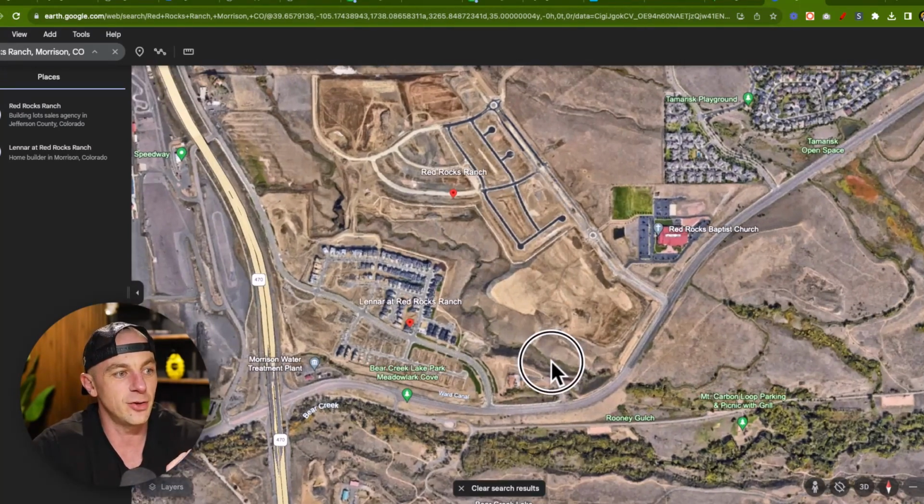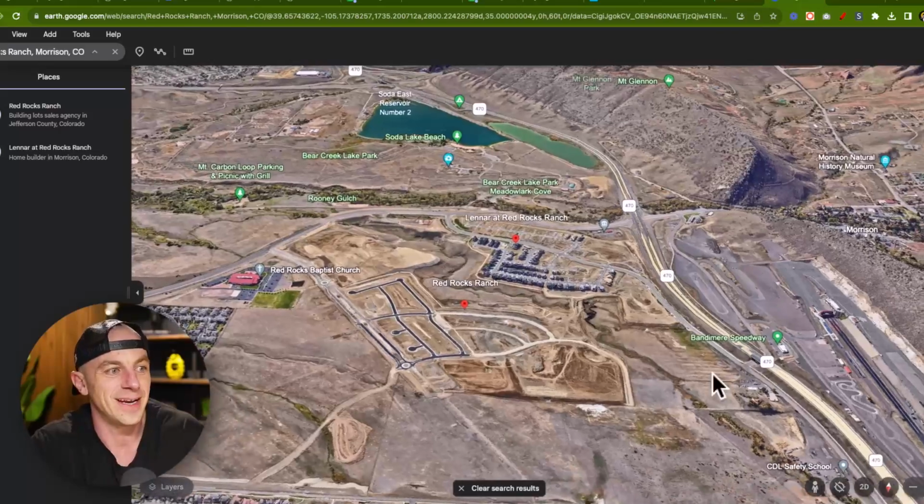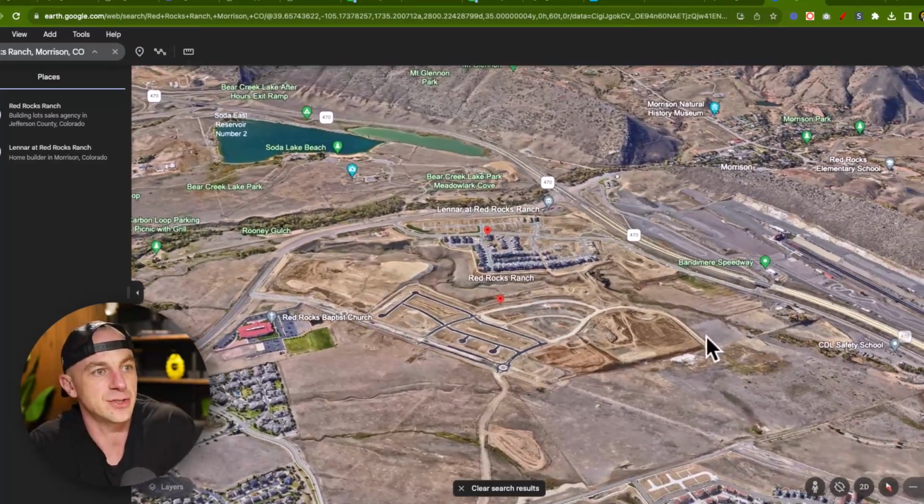So let me show you guys a little bit of the landscape here, and then we will go into some of these specifics with the builder and the types of homes that are going to be out here. All right, now check this out here, guys. So we got a nice little shot here.